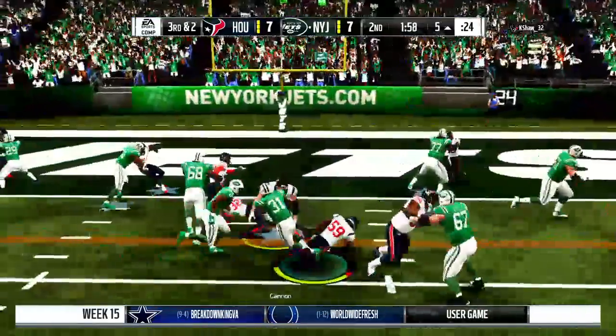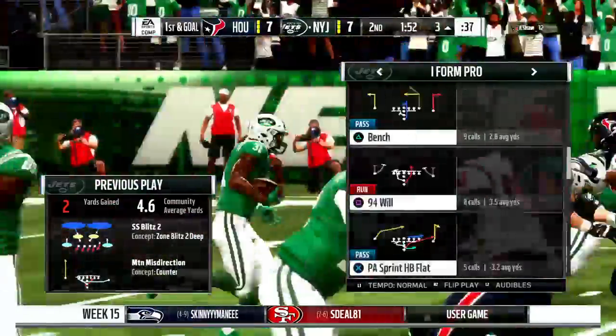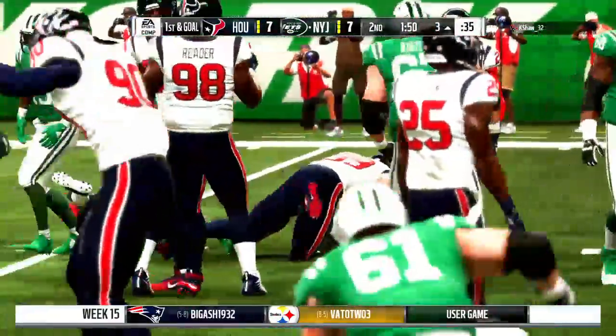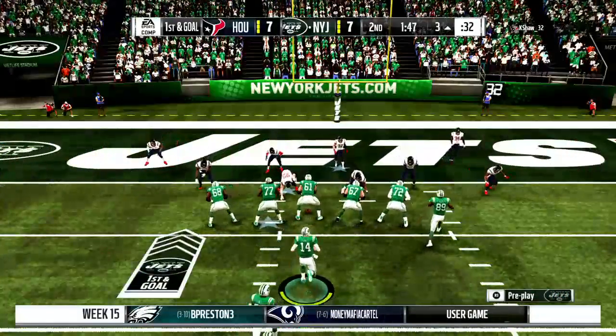On 3rd down, that's Cannon. And he will have the 1st down before he's brought down at the 3. They only got 2, but that was enough as they'll convert to make it 1st and goal. They had yet to run the ball at all on this drive, but 3rd and short definitely was a great time to dial one up.